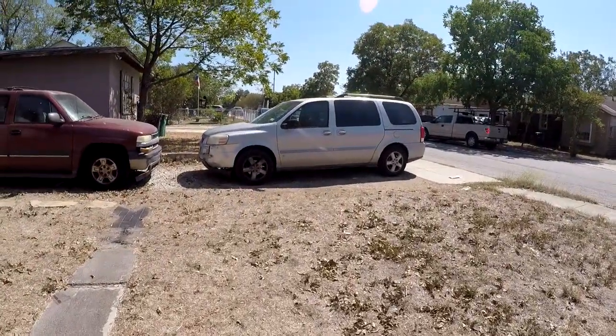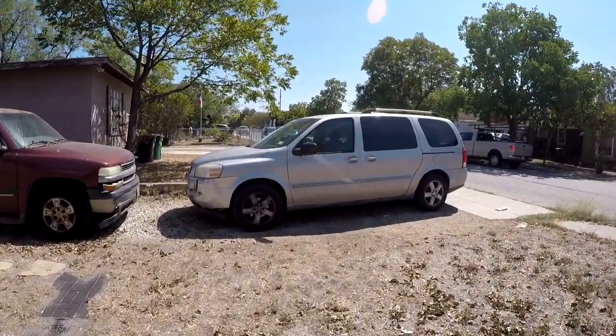But on top of that, you know, gas prices were kind of crazy there for a little while. And they still are. After riding around this beat up old minivan here, that's one of the reasons I haven't been doing very much lately, because I'm just burning through too much gas. But I think I might have found a solution to that.